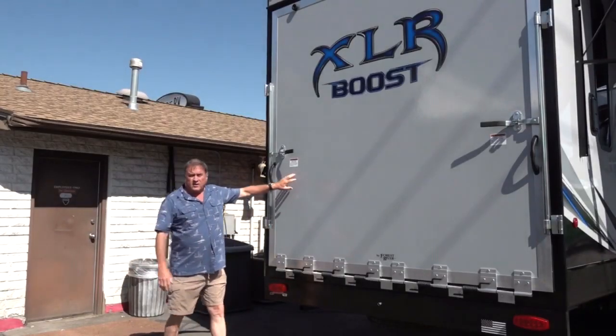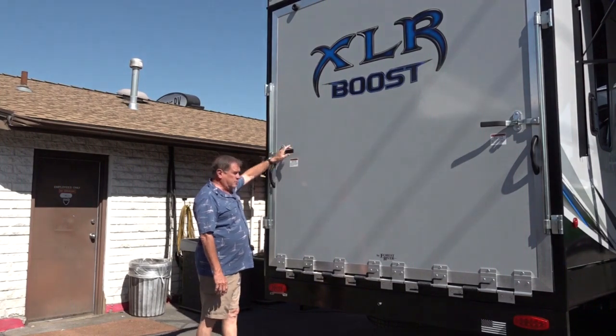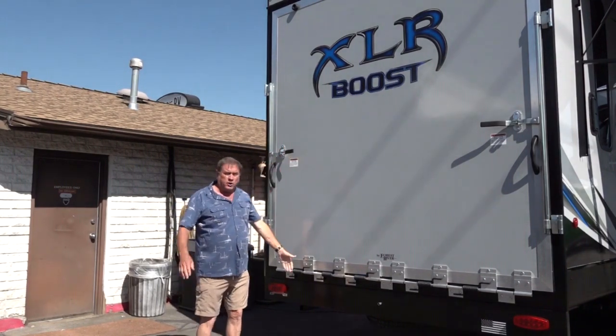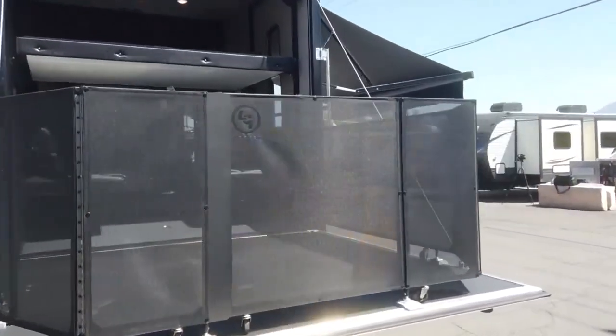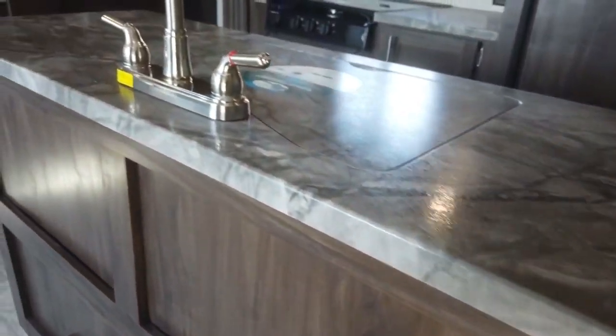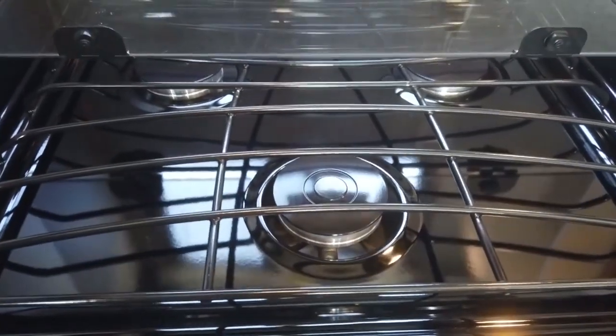So on the back end of the XLR Boost, the 37TSX, we have the garage door. Spring-loaded, so it's easy to raise up and down. You can bring it up into deck mode as well. The main living area on the 37TSX has a kitchen island in it, which has got storage on the back side, a lot of counter space for food prep. They've got a combination microwave convection oven. On top of that, we've got a 3-burner propane stove.